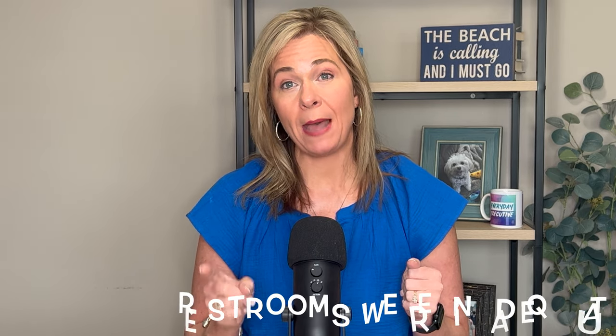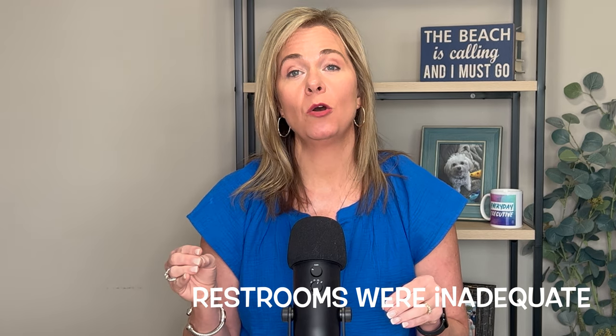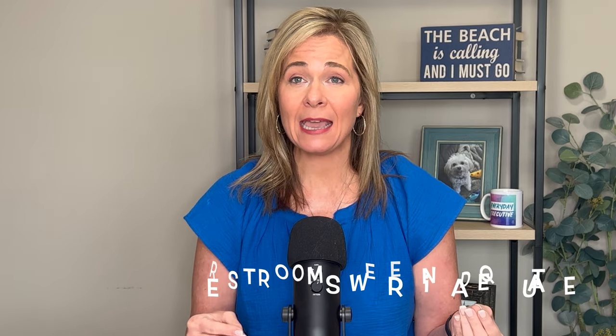Also note, there was only one stall bathroom, at least for the women's, and the line was very long. They do have some porta potties. So if you need to use the restroom at Magens Bay, keep that in mind and allot that into your time, because you could waste some time just in the bathroom changing or otherwise.